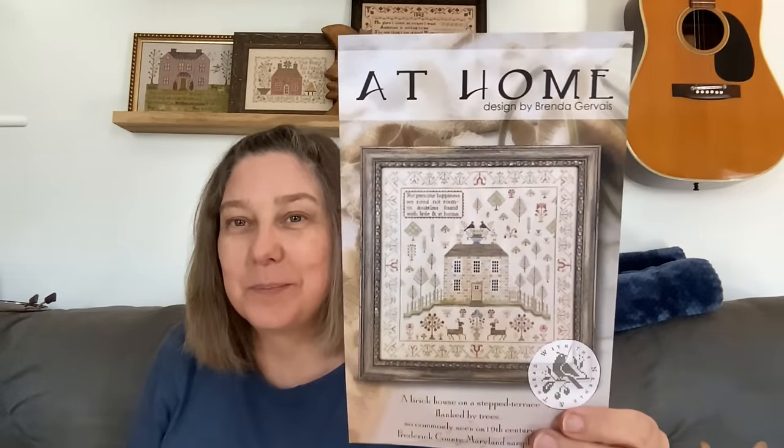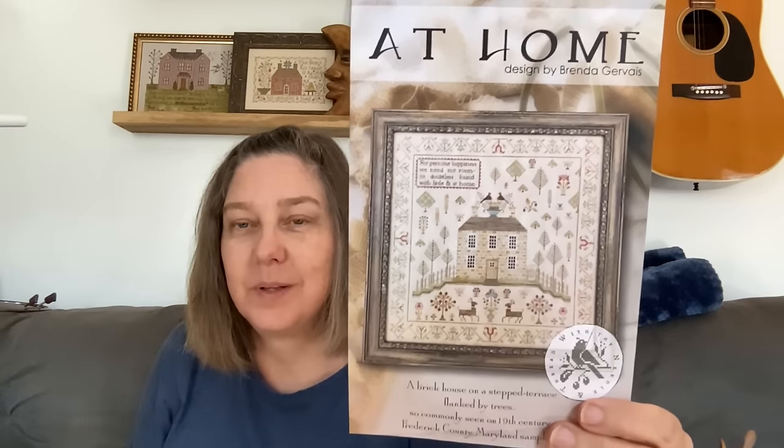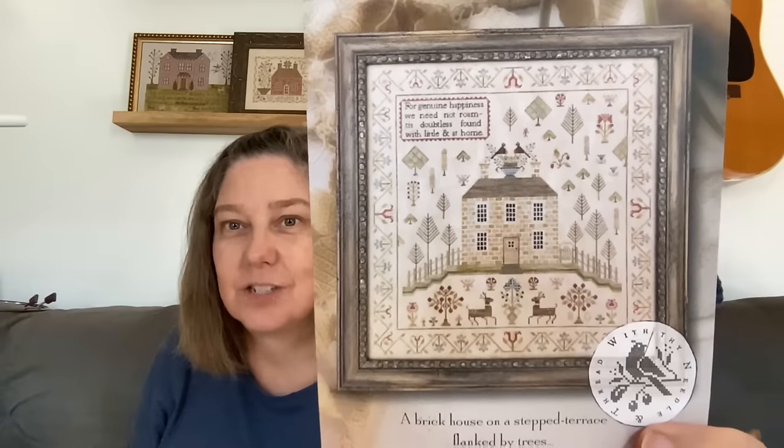Okay. My next one is another new start. I know. Is this my third one or my fourth one? I don't know. I lost track. Okay. Anyway, this one, I started on the first day of spring, and I started it with Michelle Cozy Egg and one or two other people, but I don't know who they are yet. I'll know later. This is by Brenda Gervais with Thy Needle, and it's called At Home, and I love it. I just love it.